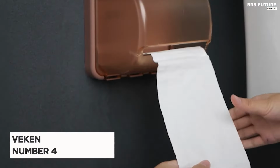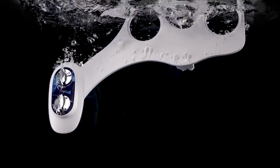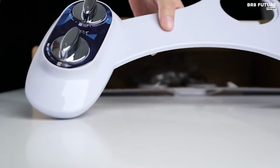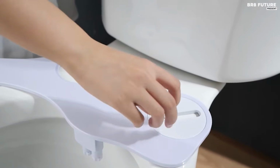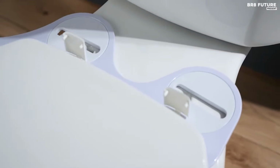Meet the Veken Bidet Attachment for Toilet, ranked as the number 4 best bidet toilet attachment. This innovative attachment offers dual nozzle spray options catering to diverse needs. The posterior wash ensures thorough cleansing, while the feminine wash is tailored for women, particularly during menstruation and pregnancy. One of its standout features is the nozzle self-cleaning function, ensuring hygienic usage every time.